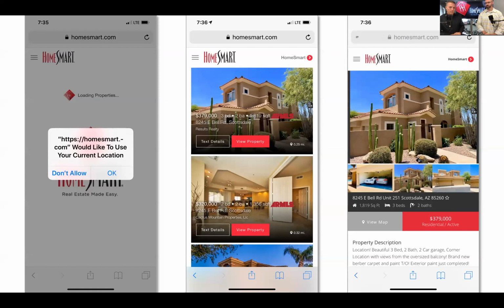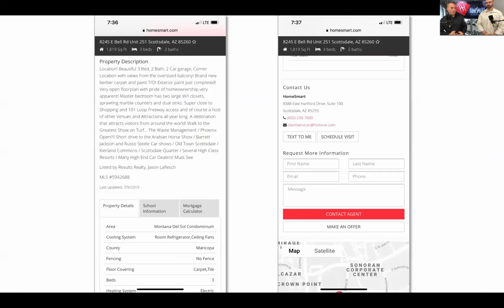It also, the customer can click into it. They can see a property description, so a full-level property description. They even give all the property details, school information, mortgage calculator. It has a map down at the bottom. But then it's also got request more information. The customer can text it to their phone. Is that right? Hit the text to me, schedule a visit.